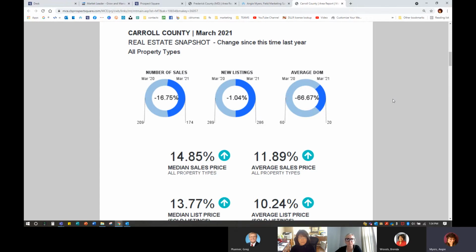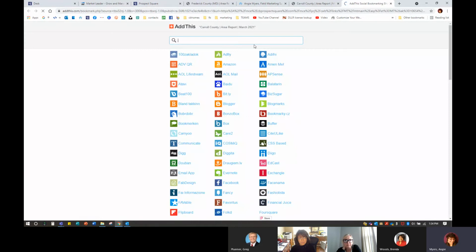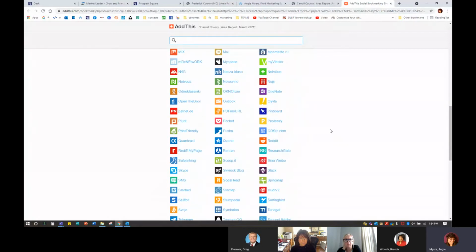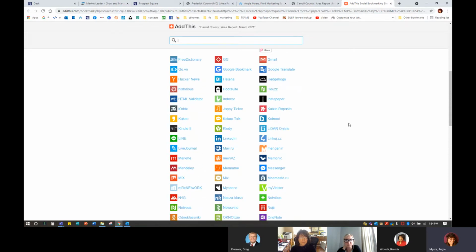The other benefit of having this information on your website is you can share to social media. So that share button in the middle there at the top, you will see every social media known to man except for Instagram. Because we know Instagram is photos only, and we'll get to that one in a moment. But Instagram is photos only, so we can share to LinkedIn, to Facebook, via Messenger.